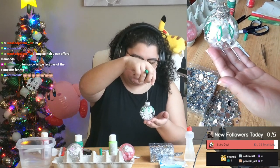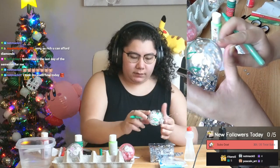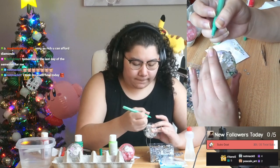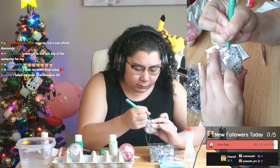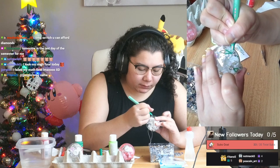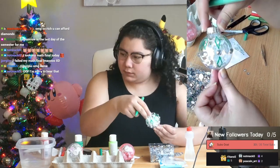Okay, so let's see. Okay, I think I'm gonna fill in the bottom diamonds and then go from there, because I might add more designs in between. My goal is to spend 30 minutes per ornament, that's the goal. So we'll see how long this first one takes, and then we'll do predictions. Ooh, that looks nice.